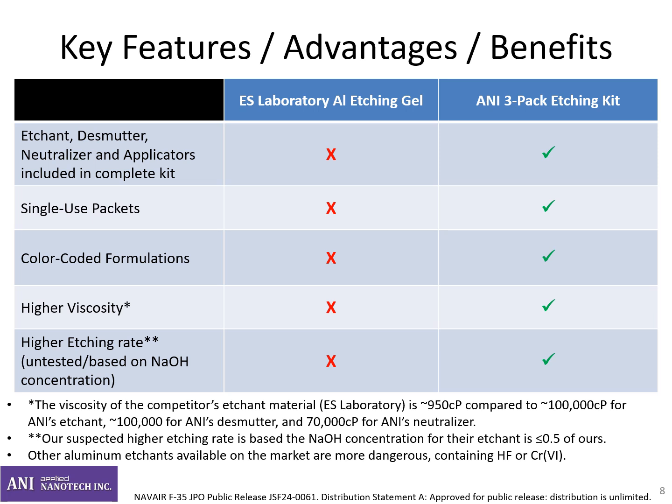The applied Nanotech product kit includes a complete suite of chemicals, etchant, desmutter, and neutralizer, that are needed for surface preparation for non-destructive investigation. Our products do not contain hazardous materials such as hydrofluoric acid or hexavalent chromium.